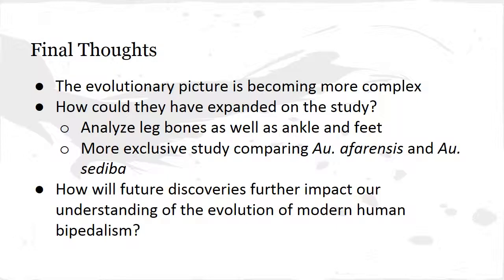Lastly, some final thoughts we concluded is that the more fossils that we find, the more complex the evolutionary picture looks. The researchers could have expanded the study by analyzing leg bones as well as ankle and feet bones, or conducting a more exclusive study comparing Australopithecus sediba and Australopithecus afarensis. One last question to think about is how will future discoveries further impact our understanding of the evolution of modern human bipedalism?